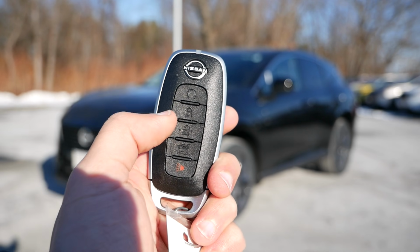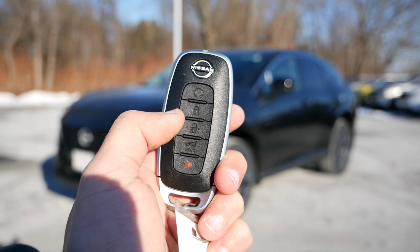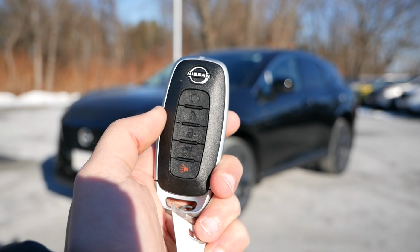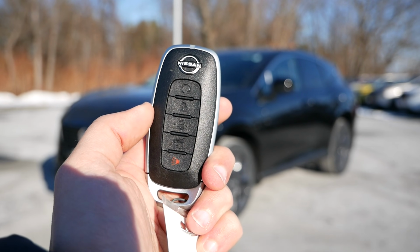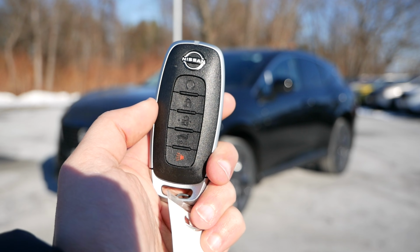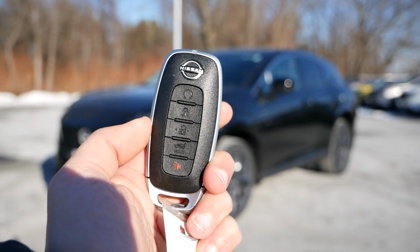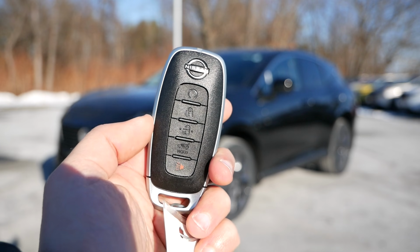Obviously, for an SUV at around $45,000, you are going to have keyless entry here, your alarm activation, your power liftgate, but more importantly, that remote start. And it is standard on the SV as well. So on those cold mornings when you're ready to go to work and you just don't want to hop inside a freezing interior, you don't have to worry about that with the Murano.